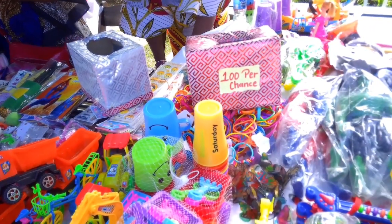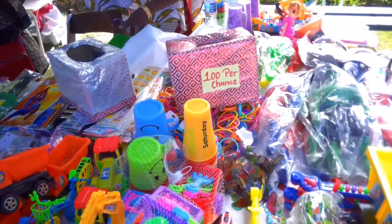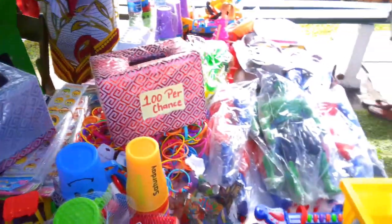Well, my niece is about to go and see if she can win something good with $100. It's $100 for a chance to see whichever toy she will win here. So yeah, it's her chance.